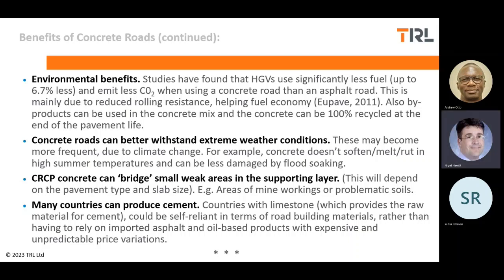And many countries can produce cement. So as we've heard earlier, you have your own cement production companies, and most of your cement is exported. So you can easily build lots of concrete roads if you have the aggregate.